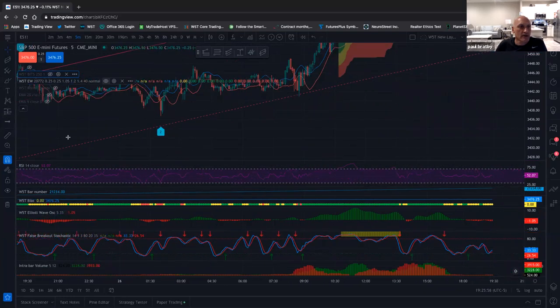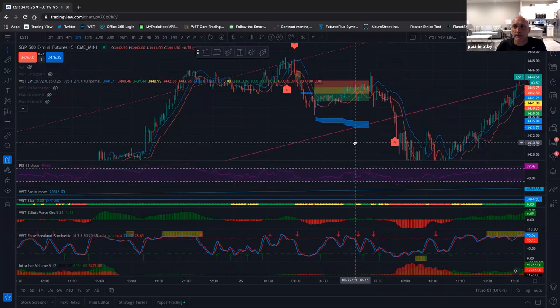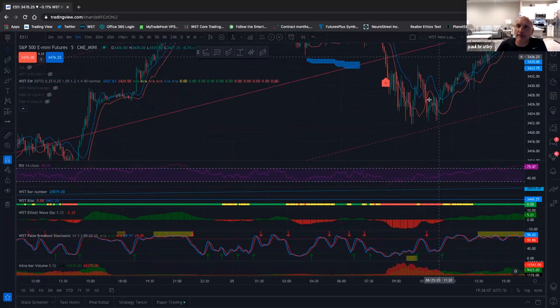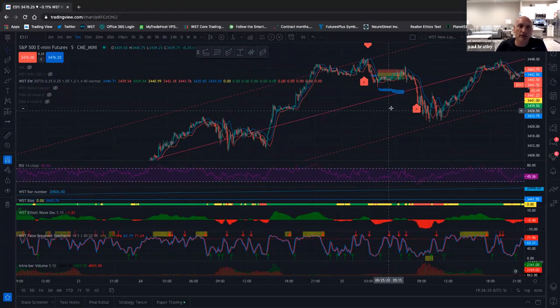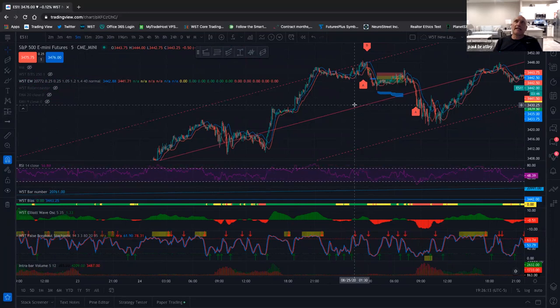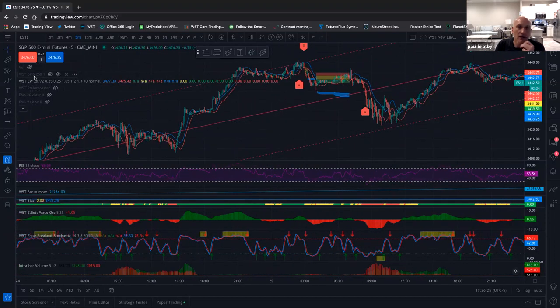And you can see it actually violated it, even though it did respect it and end up coming down. And this is one of the things of using a channel. It gives you a good idea of what direction the market is going in and where we're going to get resistance. Now, it didn't have any resistance at this middle. Once it pierced through, man, it just took off, raced like a rocket.